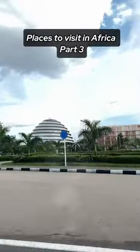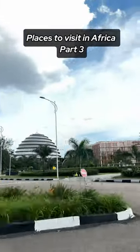Welcome to part 3 of places to visit in Africa, and we're discussing Rwanda. I'm currently at, it's pronounced Kandt House Museum. It's owned by the government, according to what the person at the front desk mentioned. So we're going to be going in.